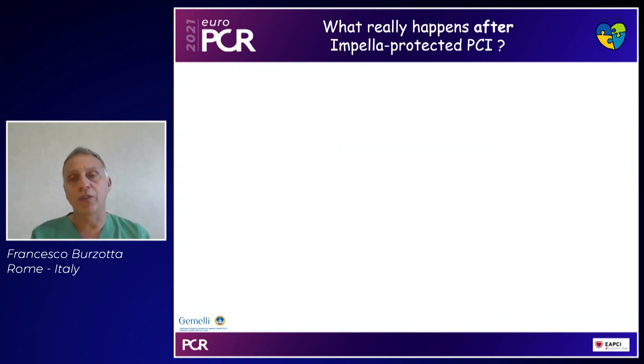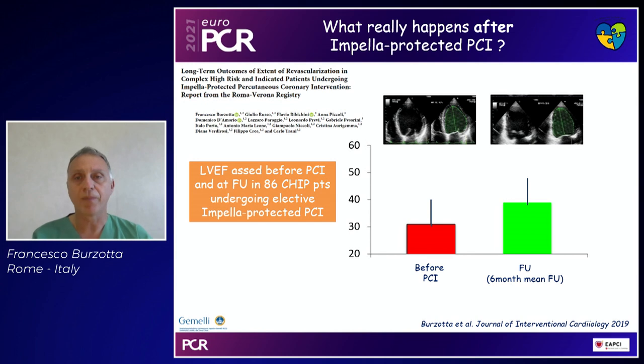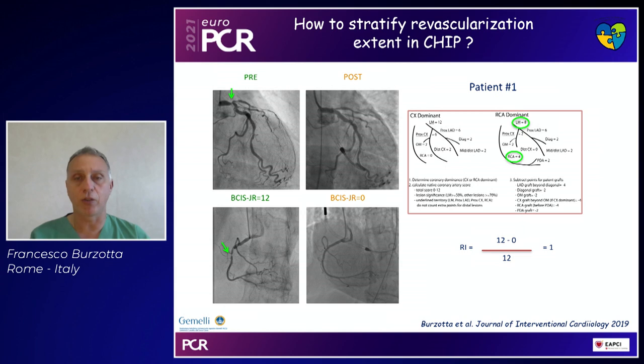And what we also tried to assess is what happens to the heart after our interventions. This was the topic of this large two-center study performed with the Verona group, in which we assessed the ejection fraction before PCI and at follow-up in 86 consecutive CHIP patients undergoing impeller-protected PCI. And by comparing the left ventricles, we have been able to show that there is an improvement in ejection fraction. When you split the patients according to the amount of jeopardized myocardium, you may see that there is really an improvement in those patients with very poor ejection fraction. So there is the possibility to recover the hearts in these CHIP patients.